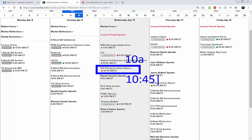Okay, it's just going to apply to oil, maybe a little bit of nat gas too, but stay away from nat gas. It's not a very reliable market. It looks fun, but it's very unpredictable because it's so illiquid. But all you oil traders out there, tomorrow your sweet spot is that 10 o'clock to 10:45. That's the sit on hands, stay away from that market.